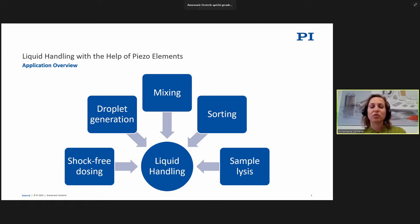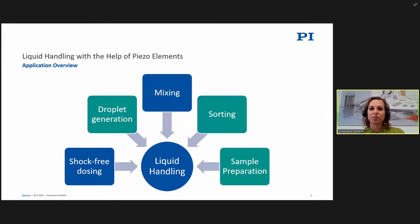Of course, mixing is also a very important topic in microfluidic devices as well as sorting. Sorting can be used in the field of cytometry, cell sorting, and here very precise and especially fast and dynamic operation is very important to have a high throughput. And last but not least, of course, sample lysis or sample preparation can be supported by the use of piezo technology. So today I only want to focus on three of these topics just to give you an idea what the impact of piezo technology is, where it can be used, and what the direct functions of piezos are inside microfluidic or point of care or in vitro diagnostic devices.